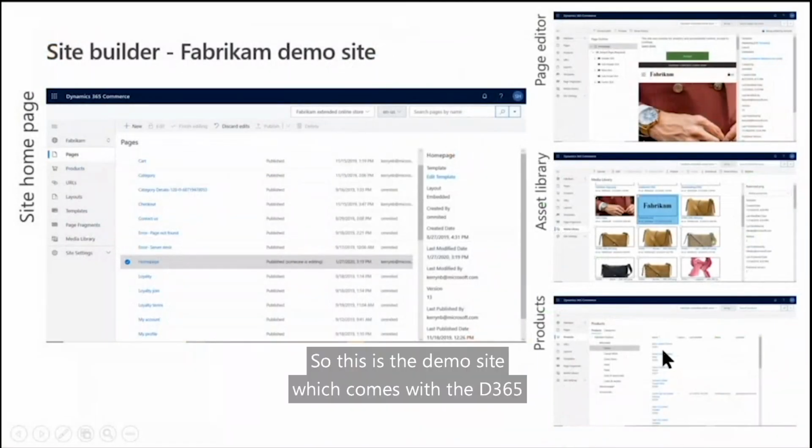So this is the demo site which comes with D365 Commerce. You have the product pages, you have the page editor, and you have the asset library for your digital assets.